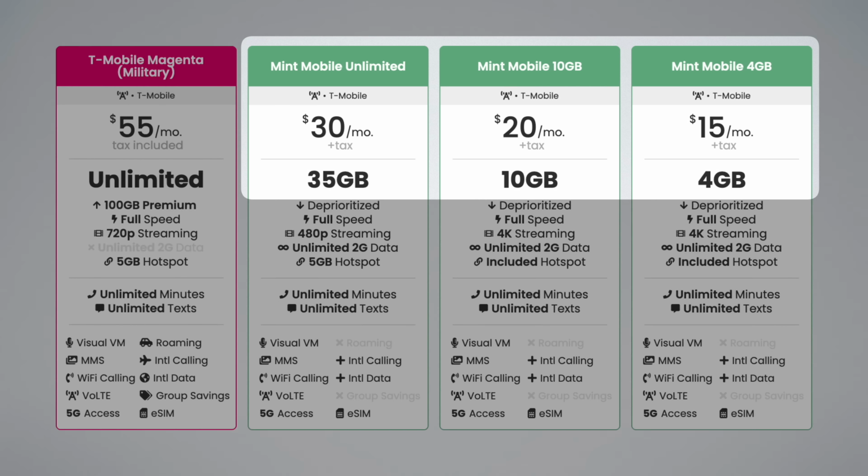So check your data usage. If you're using less than 35 gigs per month, I would encourage you to consider Mint Mobile if you want to save some extra money. If you need unlimited, then T-Mobile Magenta is where it's at.